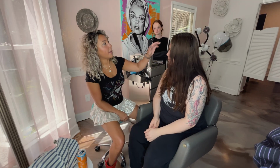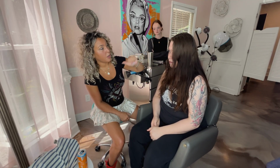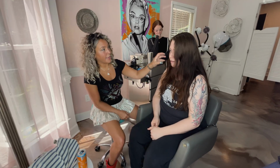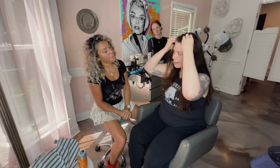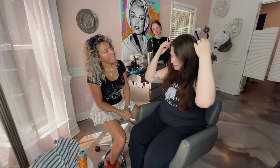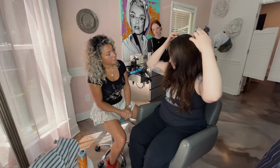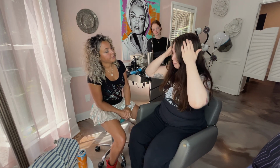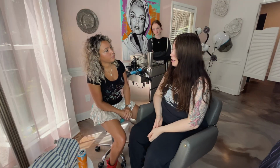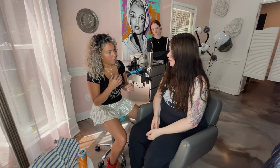Do you like your color that's here right now? Do you want me to touch this, or leave that alone and blend everything to that? I do like it. I like that it's lighter in the front. I have grays towards the back too. I just want less maintenance overall and for it to be more uniform in color. Do you have any pictures of what your goal would be?